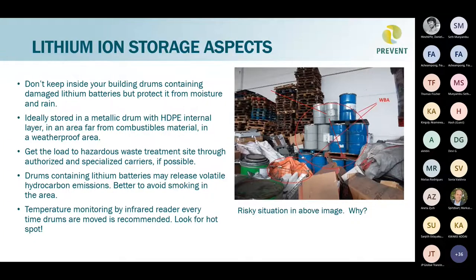When you have drums with those kinds of batteries, a good practice of the recyclers in Europe is that if they make any movement of a drum or fill a drum with batteries, they will come at a regular frequency with an infrared monitor to verify the temperature of the drum and check if there is a hot spot. Because moving the drums, you could create a contact between some batteries, an arc is formed, and then eventually it will generate a metal fire.